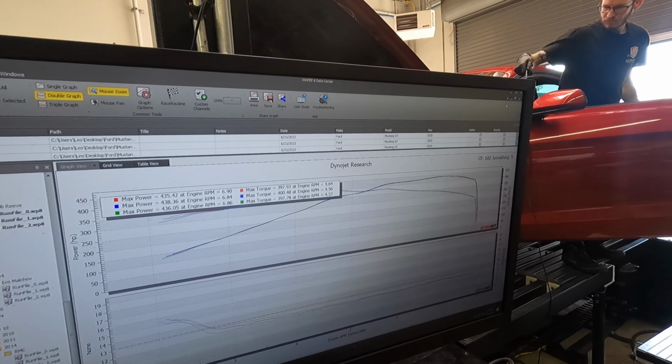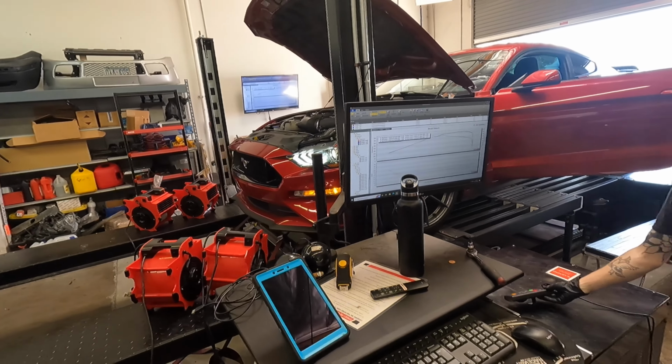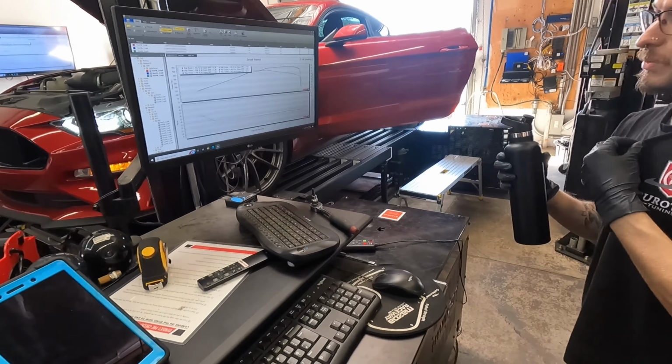It was consistent for all 3 runs, and it looks like it's about 430 or so wheel horsepower. What do you think? I mean, it's stock, right? It has the E85 tune, that's it. Oh, really? Yeah.